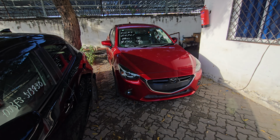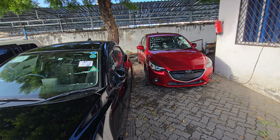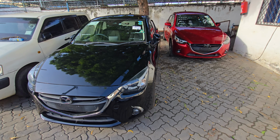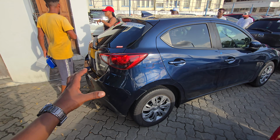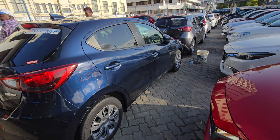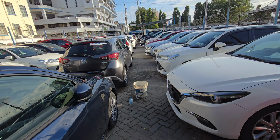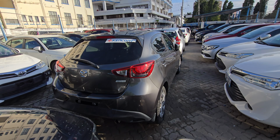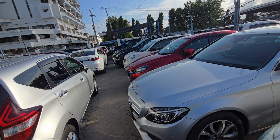And as you can see, these are high-grade Mazda Demios, not the regular ones. So we have 1300cc and 1500cc. These are all petrol, no diesel here. All petrol Mazda Demios. Look at this. We have another blue Mazda Demio. This one is the red Demio I've just shown you. And then there's this one here. And there's another Demio. Let me just show you.